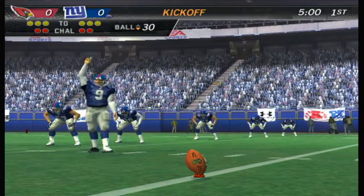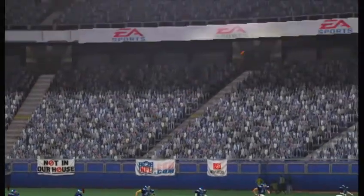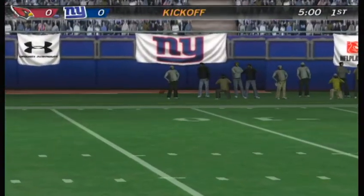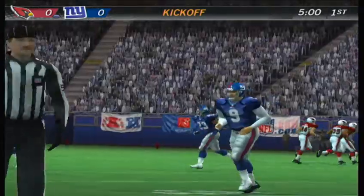Times is back and ready to put this one in the air. Back to return. Not the type of kickoff they wanted. Kickoff, out of bounds, number 9.